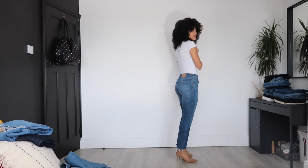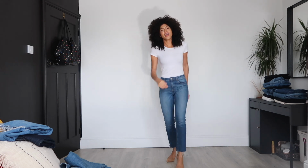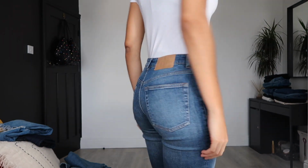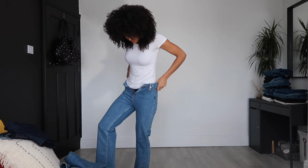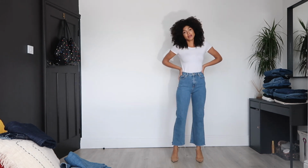Yeah, love how these fit, very, very comfortable, super elasticated and stretchy. I feel like every time I say stretchy, I have to stretch. I'll come in close to show you. Yeah, they're just a good sort of basic everyday denim, a good staple to have in the wardrobe, so definitely keeping these. This pair is super high-waisted, and these are a cropped flare denim from Andover Stories.